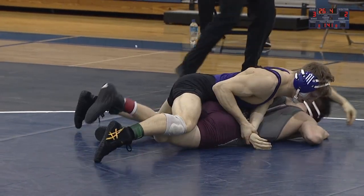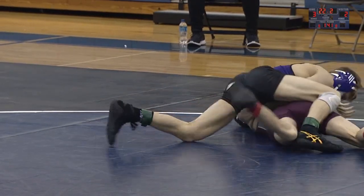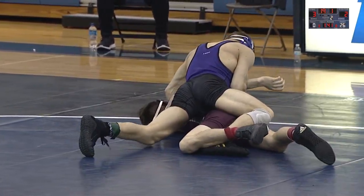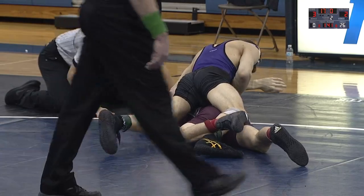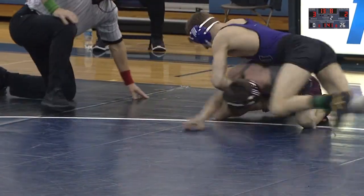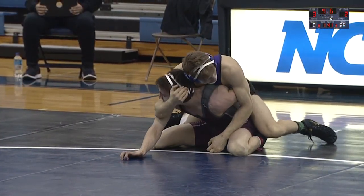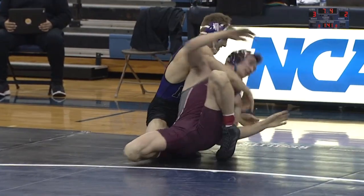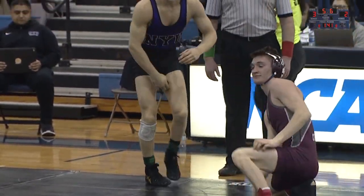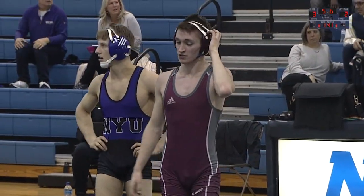So there he's going for the bar arm. He's got that locked up. One of the challenges with these taller, lanky guys, sometimes those arms are almost double jointed. Yeah, I see that a lot with these tall guys. So it's tough to do those arm bars on them. So you see Drill getting aggressive.